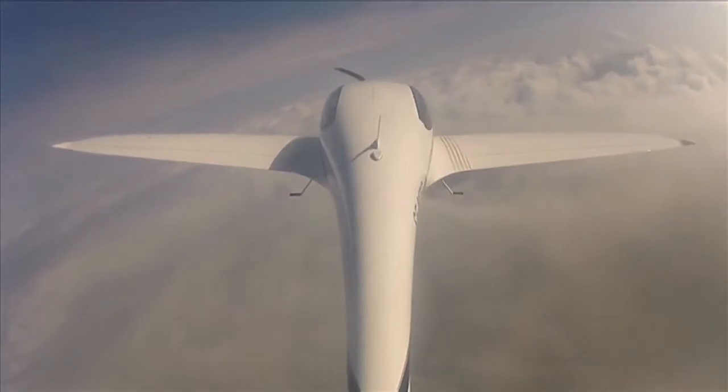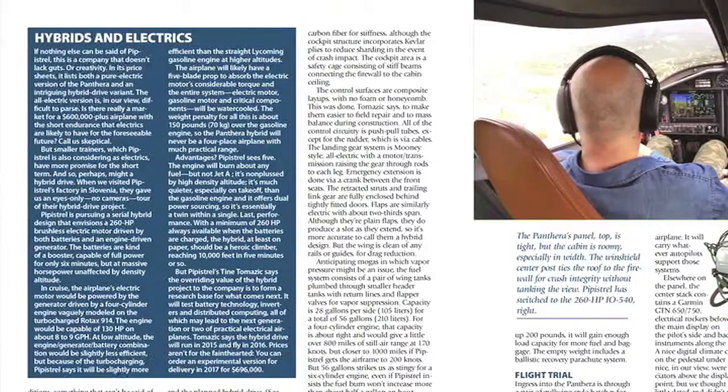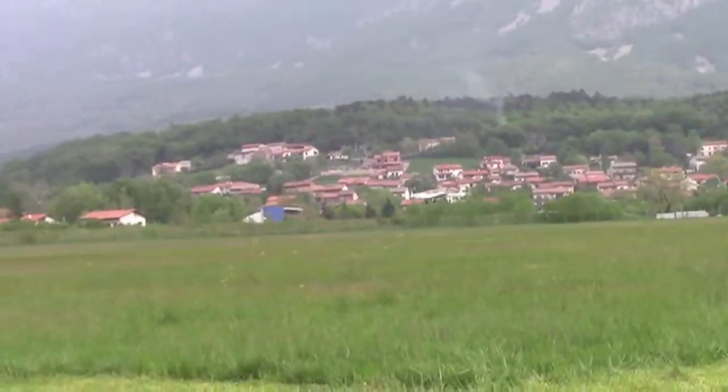For a full report on the Pantera, including Pipistrel's plans for a hybrid and an electric model, see the July 2014 issue of Aviation Consumer Magazine.